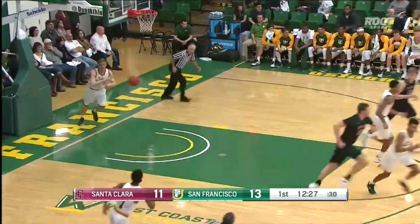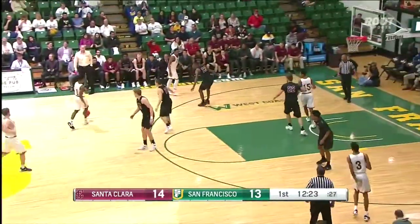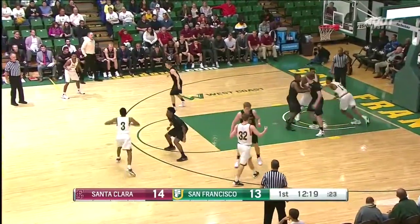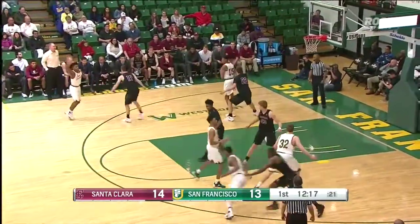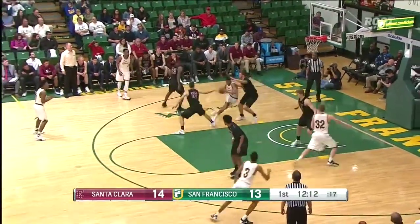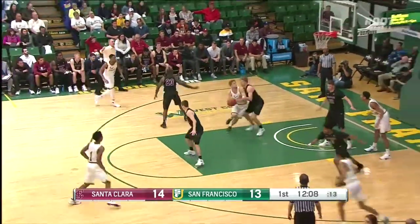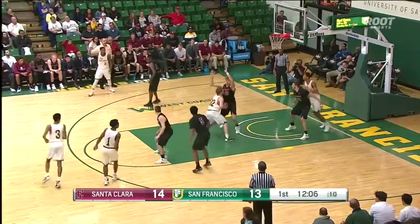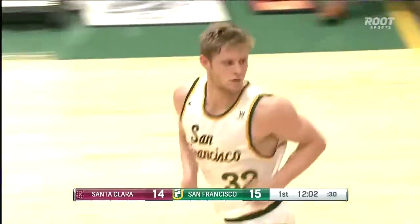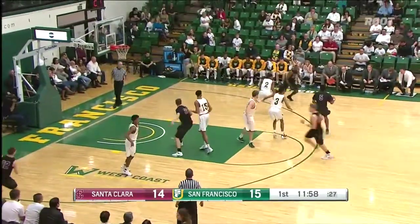How about Matt Hauser in the game? He's a three-point shooter. Every time I see him come in the game, he makes a three. Hauser's fearless. So Santa Clara with a 1-point lead. And the freshman, Nate Renfro, the pass to Dirksen. Dirksen's doing everything he can to get a shot off, and he does get a shot off, and it goes in. So Dirksen gets his first basket.